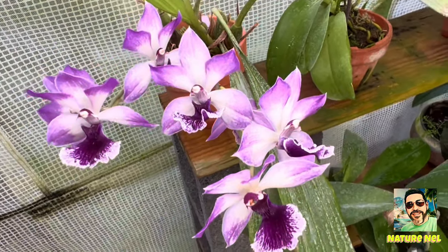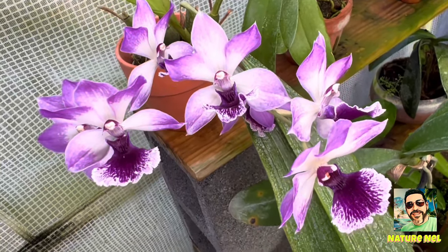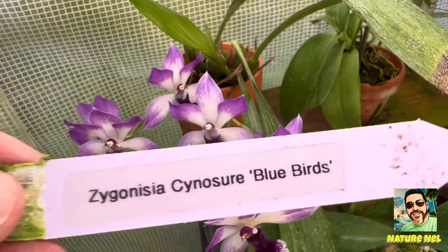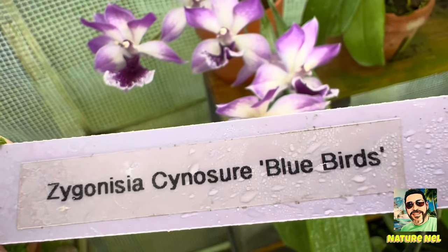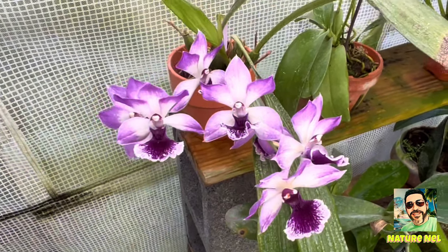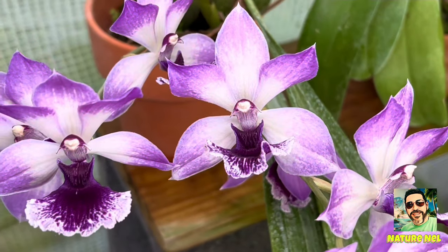Now you guys know I had said I had given up on anything with zygotes. Let me grab one, because I want to get the right name. I think it's called something bird. Anything with zygotes, right? Bluebirds, here you go. Cynosure bluebirds. Of all my zygotes, this is the only one that is still alive and blooming absolutely gorgeous flowers.